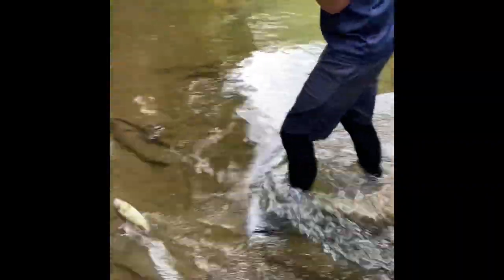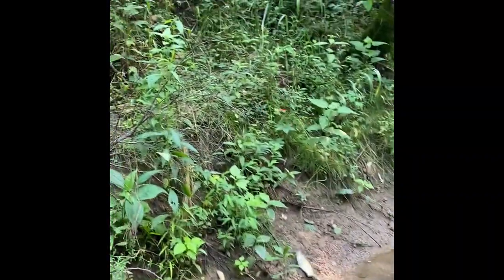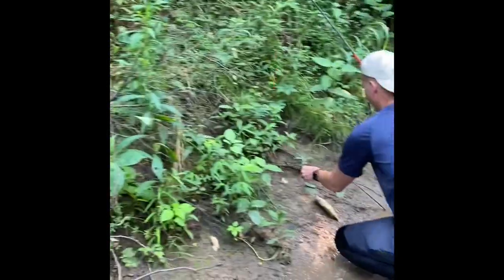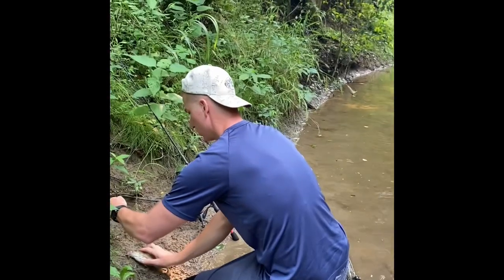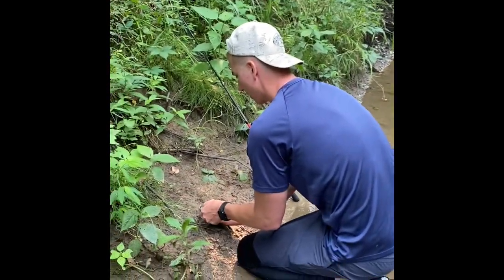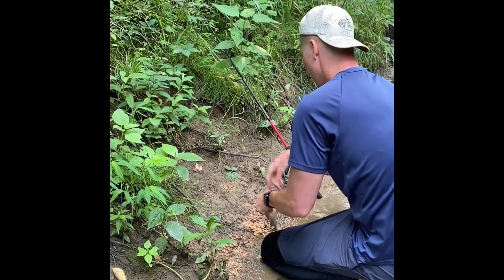Let's roll on. Hey, rock bass. Look at this. What a mother, this guy. Wow, look at this. This is a huge rock bass. It's the best rock bass I ever caught. Yeah. I'm taking a video.